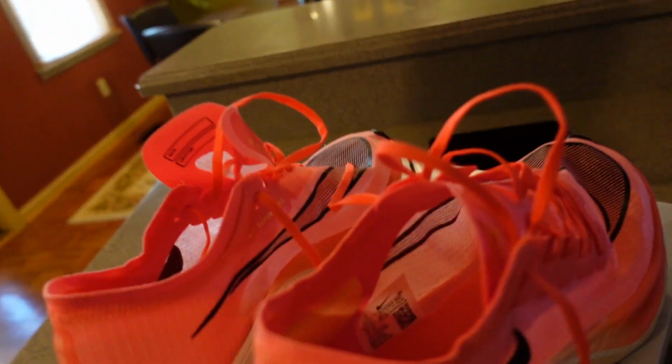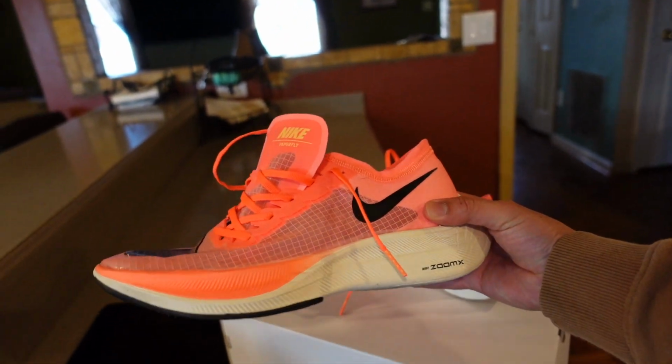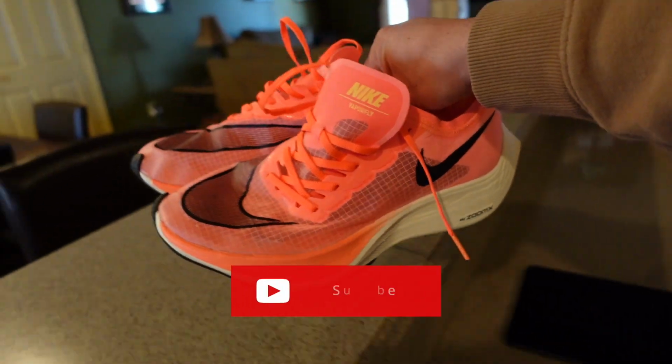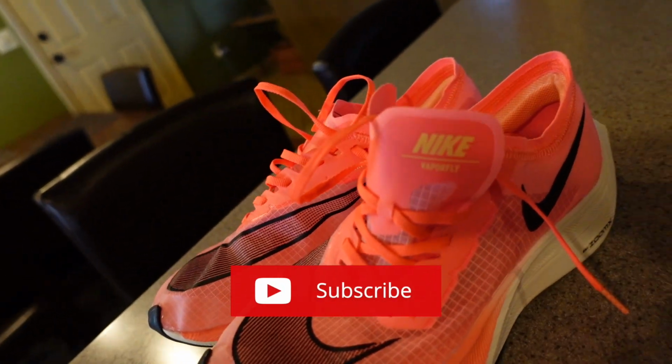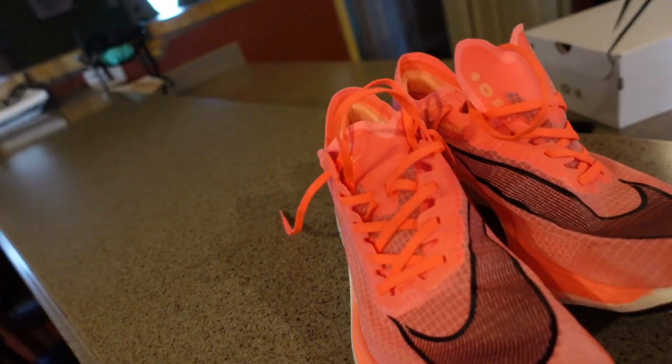Woo! Alright guys, here they are. Nike ZoomX. Check them out. Ooh, look at these bad boys.